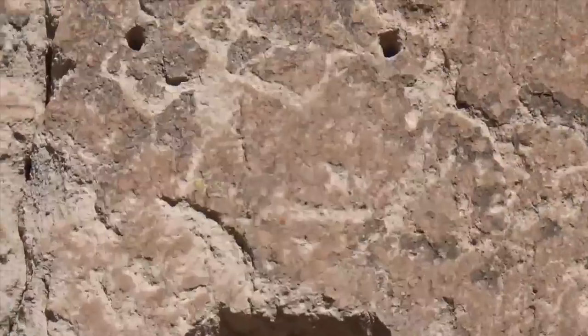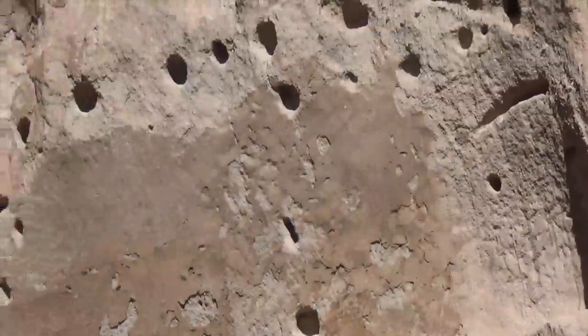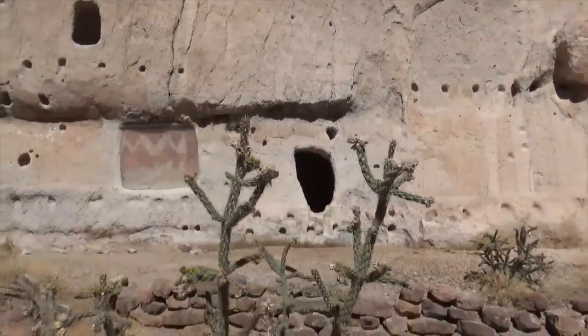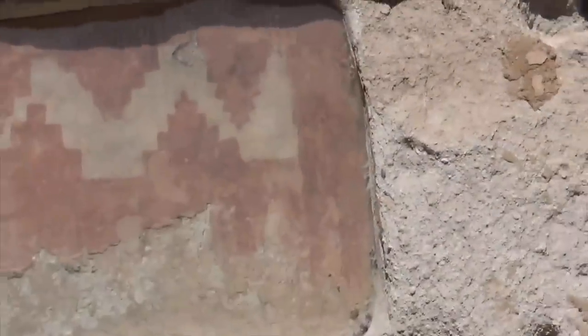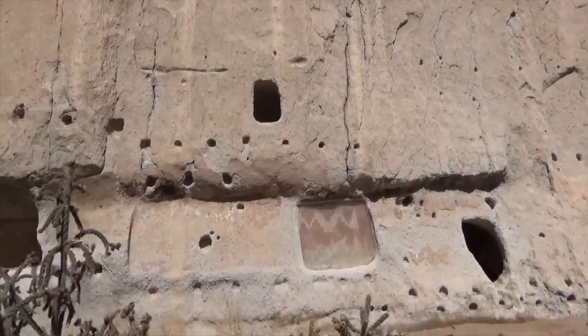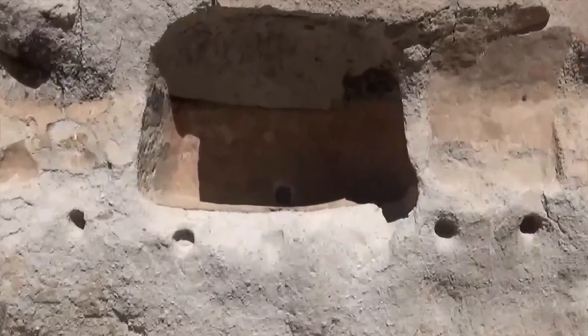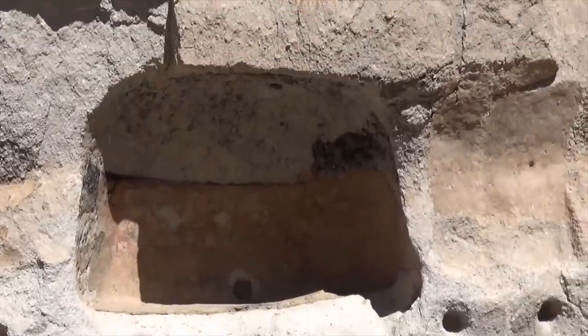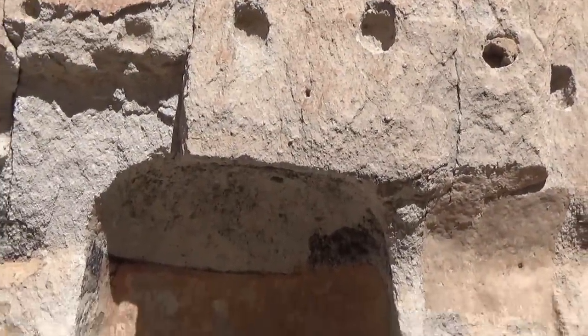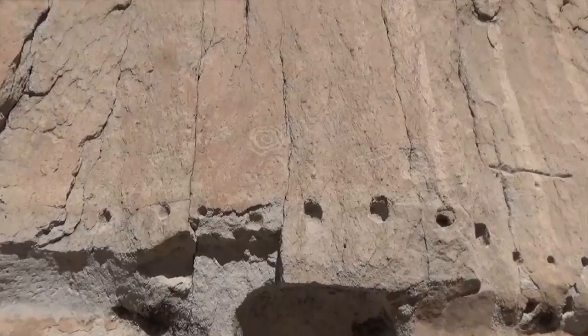The sun is pretty warm, I understand. These cactus are not doing so good. They're black. Must have frozen. Oh yeah, going the magnetic reverse. Always petroglyphs above the top floor, above the vigas, so they could walk on the roofs.